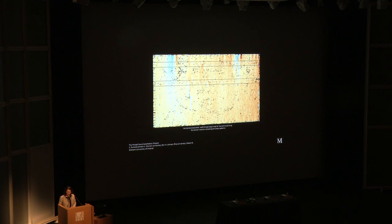The research is ongoing, and we are very eager for the thread count analysis report on Mural's canvas in order to be able to definitively link the two paintings to the same roll of canvas. So stay tuned, we might have more information soon.